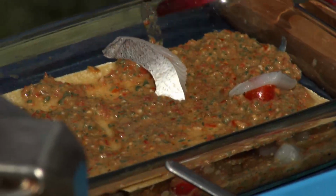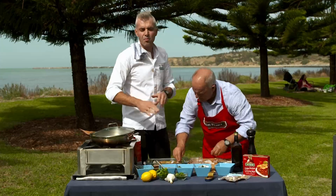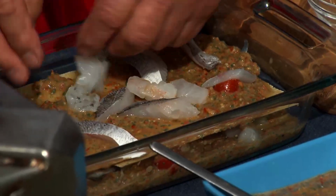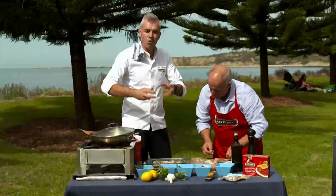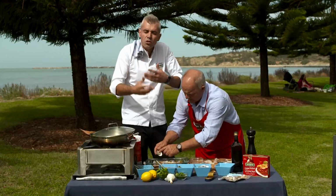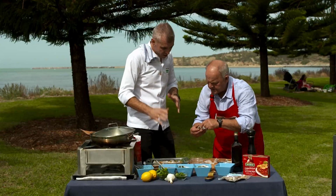So it doesn't have to be skin up or anything like that? No, because what's happened is this lasagna is going to go into the oven at about 180 degrees for about 40 to 45 minutes, okay? And what happens is, whilst it's cooking away, that rawness of the tomato and the garlic and the basil and the parsley starts to cook out and gets beautiful and tasty. Doesn't overpower our seafood.